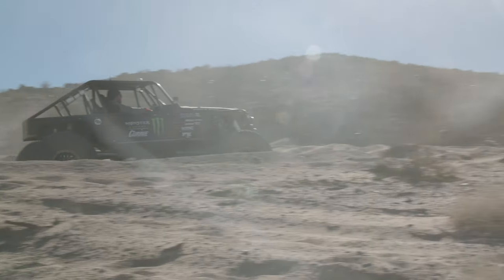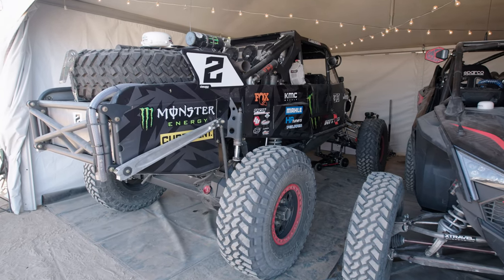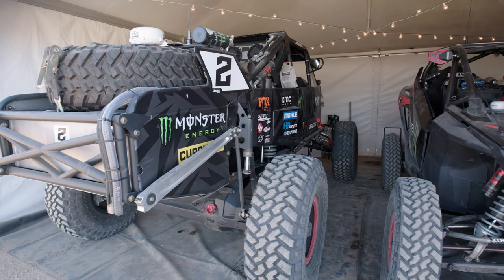Pre-running again. We got all the rock trails in. Uncle and I put in the miles, so I feel good in the rocks. I think it's gonna get chewed up more. It's only Tuesday, so two more days until the race, but it's good. Now that we got all the rocks done, I'm gonna pre-run the desert in the morning. But right now we're gonna take the trophy jeep out, put it in the rocks and see how it feels, and start pushing that thing and seeing how we're gonna do for tomorrow.